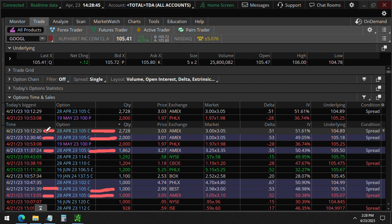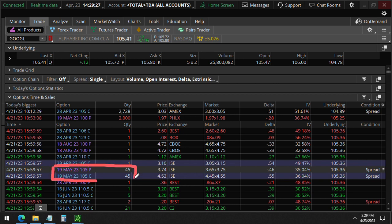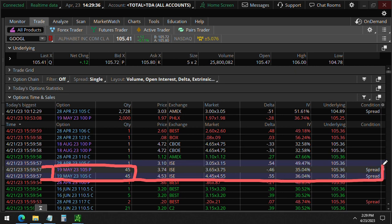What you'll notice is that even when they had different time periods, meaning they weren't simultaneously placed at the same time, they're showing as spreads under the condition column. You see this is a spread. Usually a spread means that there is another contract, an option or a stock, that's connected with this trade. For example, if we look at the last minute here, we had these May 19 105s. You'll see 45 contracts. They were done all at the same time, same second. This is the one trade that was a spread. That's why the condition says spread here.